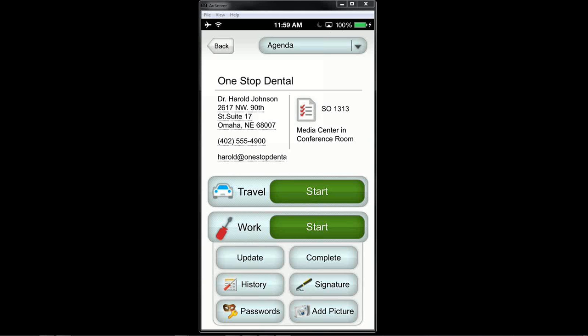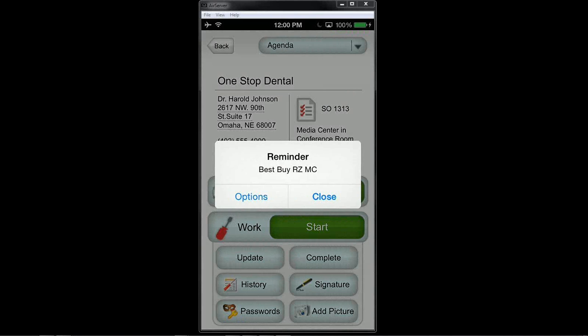What happens to the timer if the tech needs to use other apps? Oh, no problem on that whatsoever. If the tech needs to use other apps, then we can easily just swap on over. So that timer continues to go in the background.